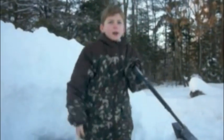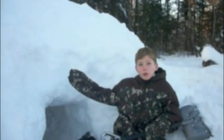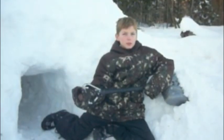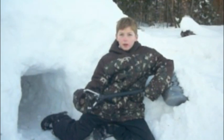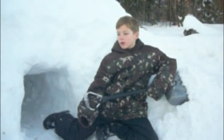Before I even began to dig out the quinzee, I had to let this settle. You want to let the quinzee settle for at least 3 to 4 hours. Pros to this quinzee are you can fit 4 to 8 people in it if you build it big enough. And there's a larger variety of snow you can build it out of. The cons are it takes a long time to build and you gotta let it settle.